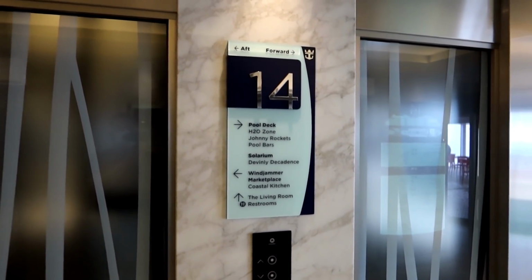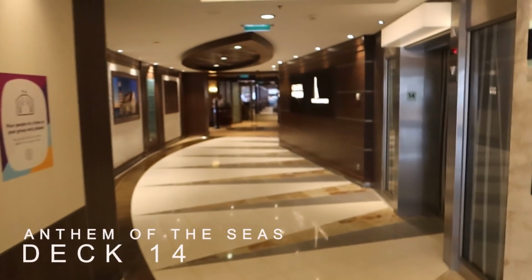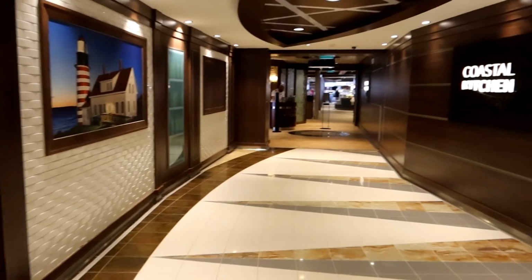Okay guys, we're out of the elevator. We're on level 14 of the upper decks. And I'm actually doing this the day after we were in port when we did the lower decks. I thought I'd change it up and we'll do the upper decks at sea. It's a bit more interesting.